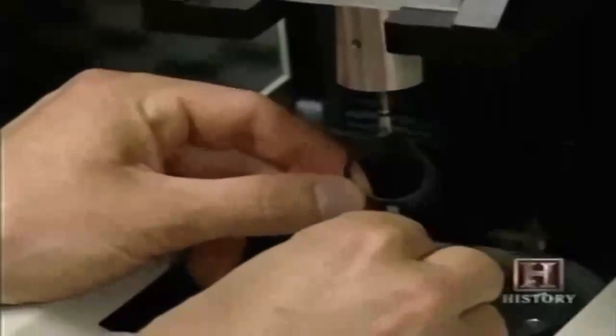Well, this machine is a nano tensile tester that we use to look at the mechanical properties of spider silks. By mounting a sample of a single spider silk thread onto the machine, we can then gradually pull that thread and measure the amount of force that's needed to pull the thread until it breaks. This allows us to test how strong the fiber is, how stretchy the fiber is, and how tough it is.